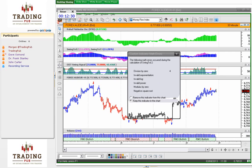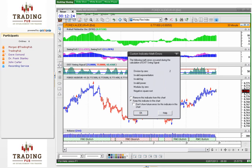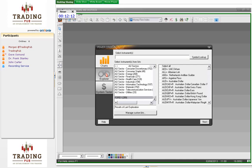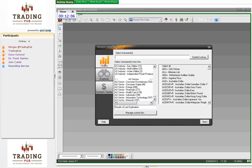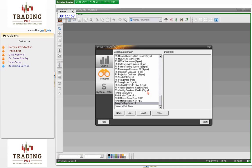I want to do a couple of things here for you. Let me just clean off this chart. As I promised, I would like to show you some of the scanning capability for the RMO. In MetaStock 12, we go to this power console. Instead of the charting tab, we select this Explorer tab. Down at the bottom, this whole list allows you to scan the broad markets to find buy and sell opportunities based on different types of systems.